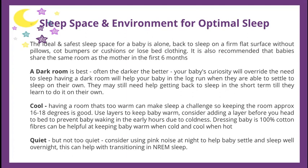So let's look at the sleep space and an environment for sleep. The ideal and the safest space for a baby to sleep is alone, back to sleep on a firm, flat surface without pillows, cot bumpers or cushions or loose bedding. And it is also recommended that babies share the same room as their mothers in the first 6 months as well. That's not to say that you can't safely co-sleep.